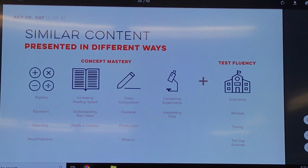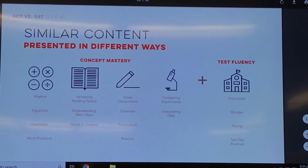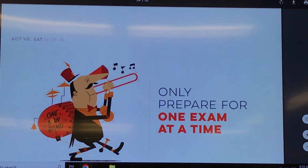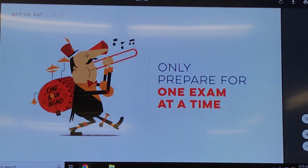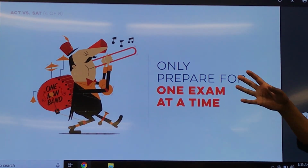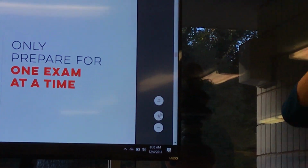And then find the answer. So there's a timing difference in that sense, because on the ACT there's definitely less time per section, since the questions are more straightforward versus the SAT. And again, as I said before, I'm happy to sit down with students to help them decipher which test is right for them.